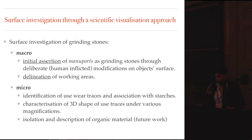At the macro level, the initial assertion that there are some human-inflicted modifications on the object surface, then the delineation also of the working areas. And then at the micro level, we had the identification of the visual traces and the association with the starches, the characterization of the 3D shape of the use traces under different magnifications, and finally, the isolation and description of the organic material that was identified.